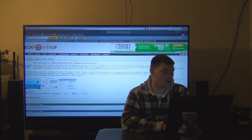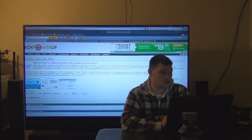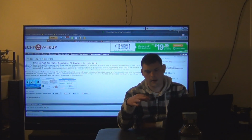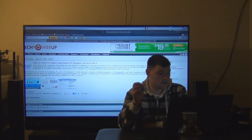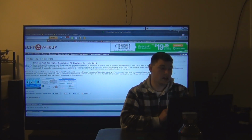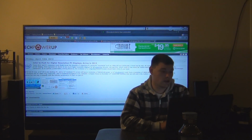Now, next up, Intel is trying to push for higher resolution PC displays. So what they want is a PC that has a resolution of 3840 by 2160 pixels. God, that would be awesome if they can actually do it. They want to do it in 2013.